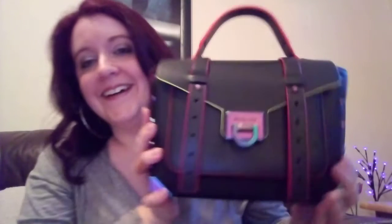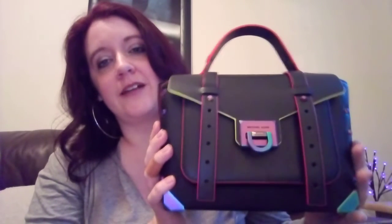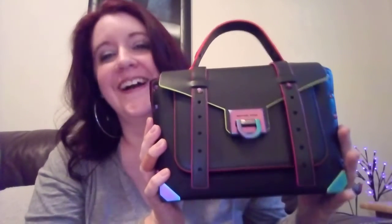Oh my God, guys, look at this. So this is the Michael Kors medium contrast trim leather satchel. I don't know why it's called that, because I would have called it black leather with a hell of a lot of color. This neon trim, it's so unique, guys. So I'm just going to show you the buckle.